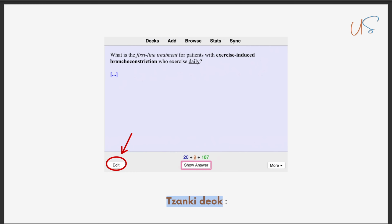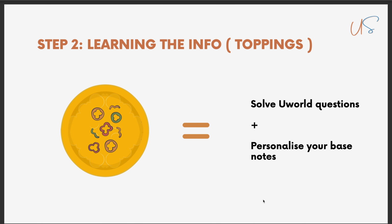If you come across some topic and you want to revise that topic, you can easily go back to that topic and revise it or add some more information to it. So these are my two approaches to just prime yourself with the information firsthand. Step 2 is learning the information.